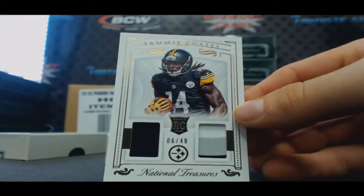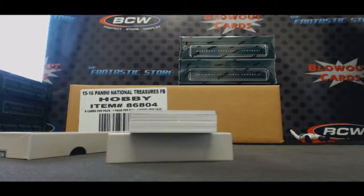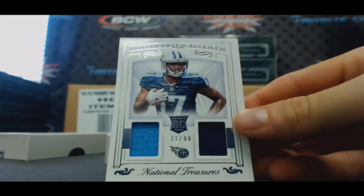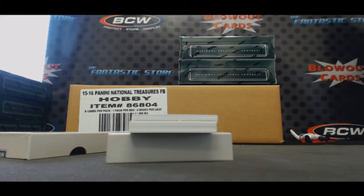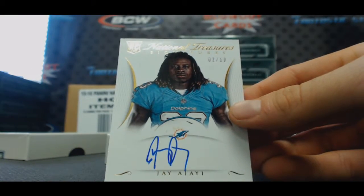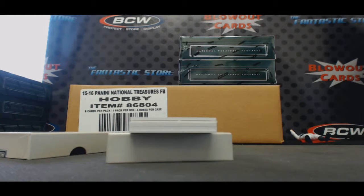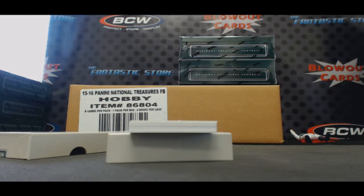To 49, Sammy Coates, Jersey Glove. To 99, Dorial Green-Beckham, Jersey Glove. Number 2 of 10, JJ. Looks mean. Number 7 of 10, Matty Ice. Two-color Colossal Patch Autograph.